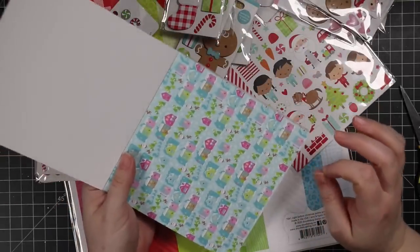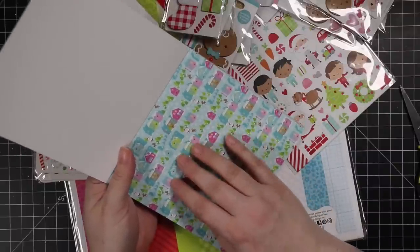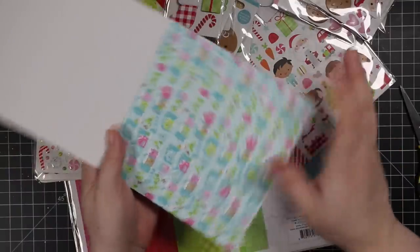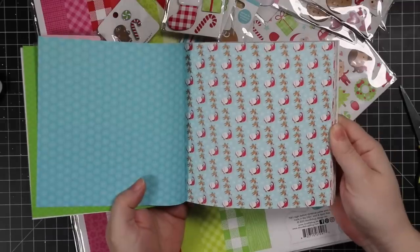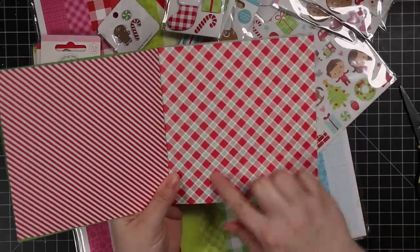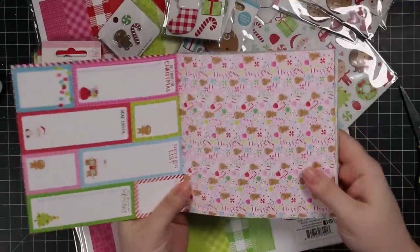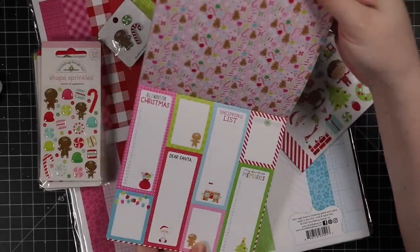I love how this year's collection is really heavy on the light aqua colors, the green and the pink. It pulls in everything else, but that's what feels like the main colors. And then your pops are red and all that. Oh, I love it. Honestly, it doesn't matter, really. It's just DoodleBug. DoodleBug Christmas, DoodleBug pretty much anything, and I have to own it.